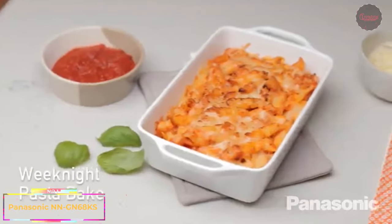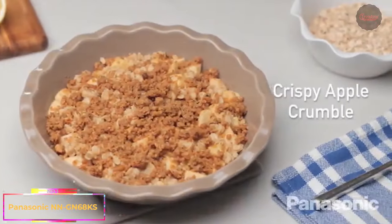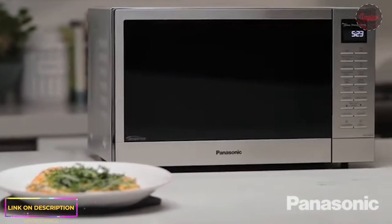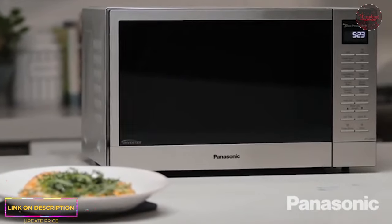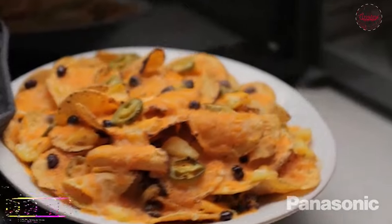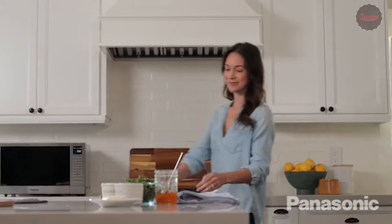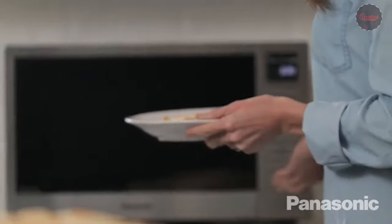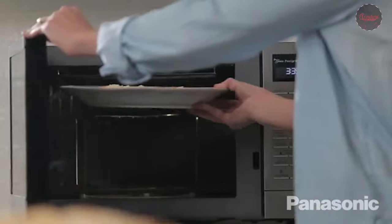this, that, and that. Crispy and crunchy. All made from that. The microwave with Flash Express Broiler. All of the speed and convenience of a microwave, now with the crispy texture you've been craving. The Panasonic microwave with Flash Express Broiler has advanced inverter technology, plus dual infrared heating, so your food is cooked quickly and evenly every time.